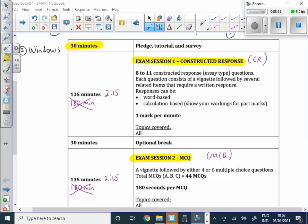But in terms of constructed response, there's going to be 8 to 11 essay type questions. Again, I don't like the word essays, it just means more detailed questions, vignette questions. As opposed to answering them, guys, in a multiple choice format, you will now be answering them with a written response. And 2 major written responses come out of this section from exam session 1, either word-based or calc-based. So you're going to get a scenario, very similar to a vignette, and you're going to be asked questions based on that.